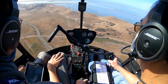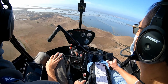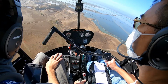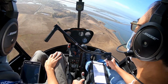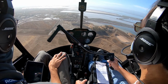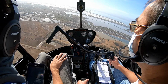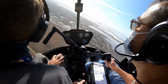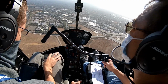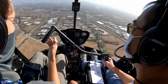Tower, base flight 18, holding short of runway 28 left at Zulu, ready for takeoff and remain in the pattern. Base flight 18, left closed traffic approved, runway 28 left at Zulu, cleared for takeoff. Left closed traffic approved, runway 28 left.